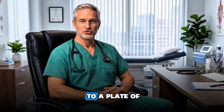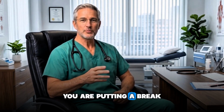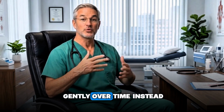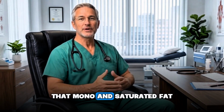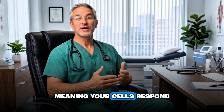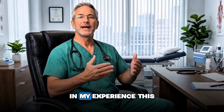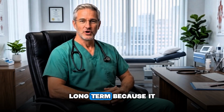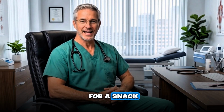Add half an avocado to a plate of rice or toast, and you are not removing the carbohydrate. You are putting a brake on how fast it turns into blood sugar, so the rise happens gently, over time, instead of spiking. There is also reasonable evidence that monounsaturated fat improves overall insulin sensitivity, meaning your cells respond to insulin signal just a bit more readily across the board. In my experience, this is one of the easiest habits for people to actually stick with long-term because it makes meals more satisfying and cuts down on the urge to reach for a snack an hour later.